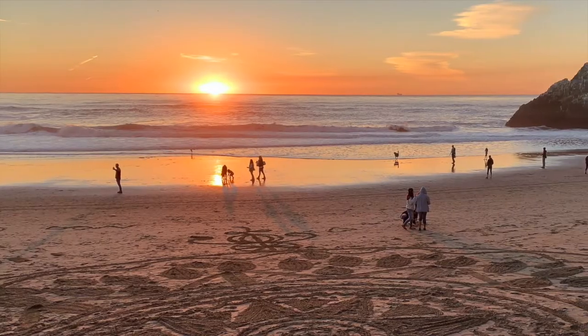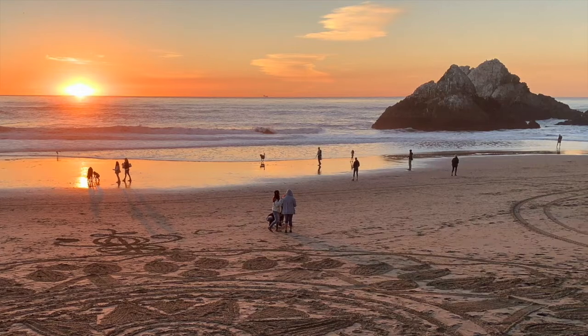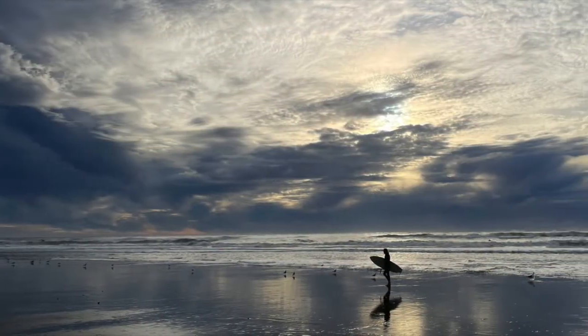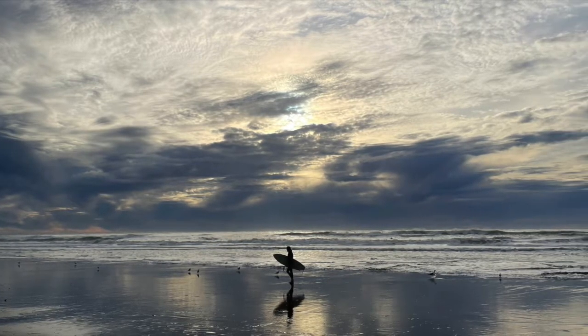What better spot to finish our list than at Ocean Beach? Just look at that sunset. Here's a local tip for you. San Francisco isn't the warmest place, so if you're coming here to check out the sunset, wear layers. It gets pretty cold pretty quick.